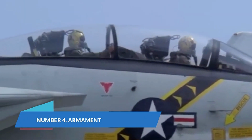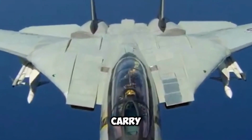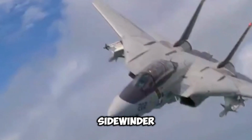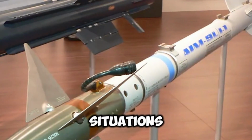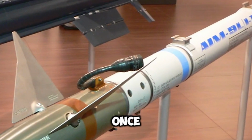Armament. One of the most important aspects of the F-14 Tomcat is its armament, especially the fact that it can carry up to 6 AIM-54 Phoenix missiles in addition to other weapons like AIM-7 Sparrow and AIM-9 Sidewinder missiles. The F-14 is an extremely dangerous opponent in air-to-air combat situations because of the Phoenix missile system, which enables long-range engagements against numerous targets at once.